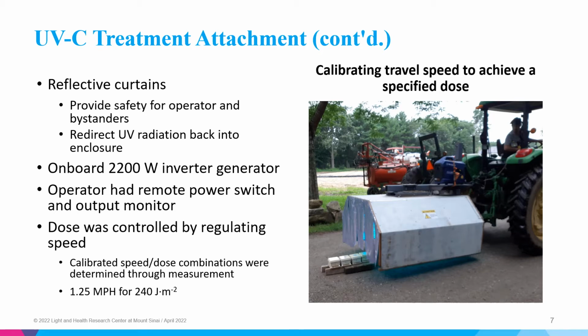You can see on the back side here of the attachment that there are curtains. And the purpose of the curtains, they have a reflective coating on the inside. The purpose is twofold. One is to provide a safety barrier for both the tractor operator and bystanders to prevent stray UV from exposing them, but also they serve to redirect UV back into the enclosure where it can be put to use.